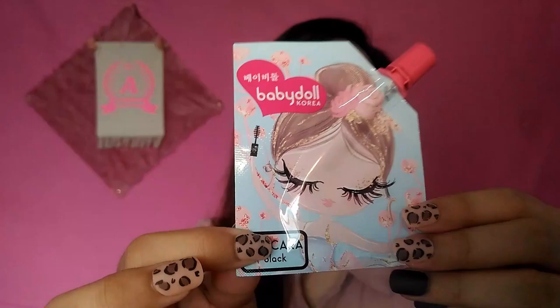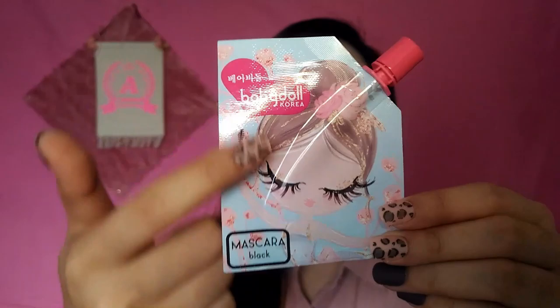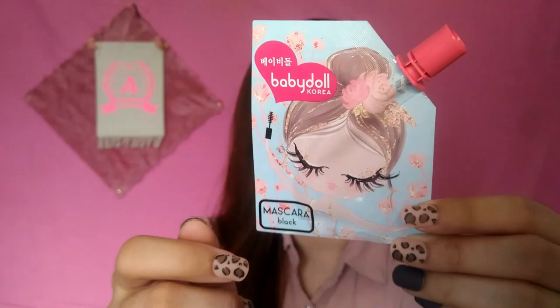Okay, this is BabyDoll mascara in a blue sachet. And yeah, volume and curl mascara is written on the back, and made in Korea here. It says enriched with camellia seed, rice, and hyaluronic acid. With one swipe, get long dark lashes with bold volume like a doll. Alright, that's why it's called BabyDoll.